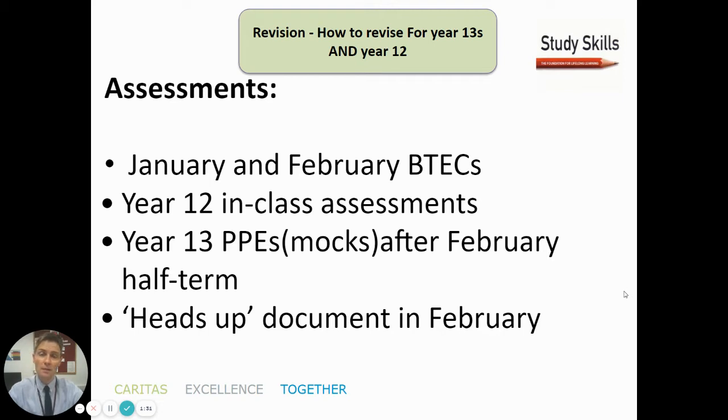PPE means pre-public examinations. And then finally, just a reminder, I know I've written home to you about this before, but due to COVID, the government have decided to tell the exam boards that they are going to give us what's known as a heads up document or preparation document, some form of guidance for what will be in the final exams for year 13 for this summer. That heads up document is due to be with us in the first week of February, and we're not exactly sure what it's going to look like, but it might, for example, narrow down some topics or units or focus some of the revision for the final exams for year 13s in the summer.